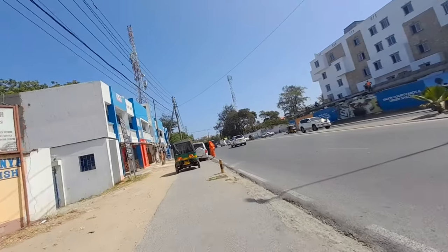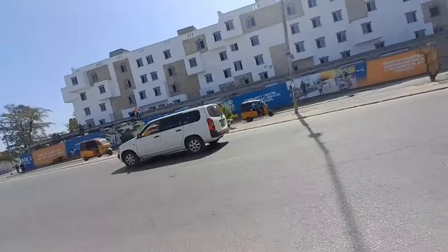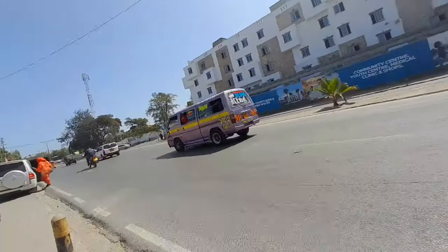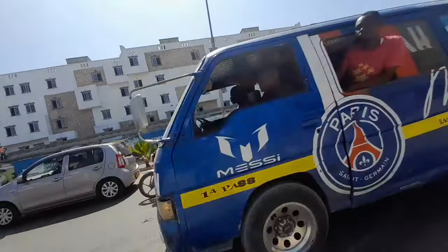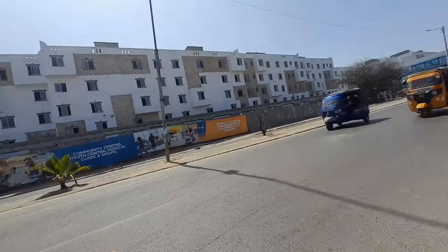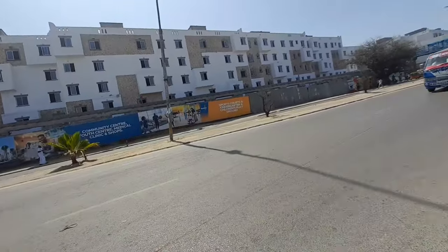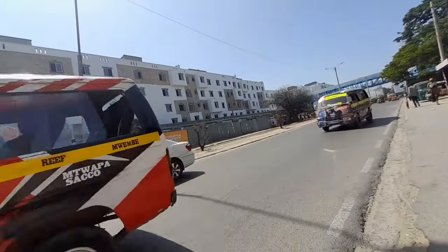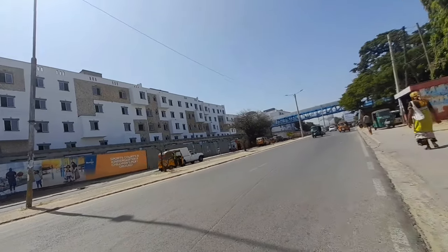I need to cross so that I can walk on the other side, which has a shed. It has a shed. Whenever I want to cross, the cars start coming, and I don't want to just go.